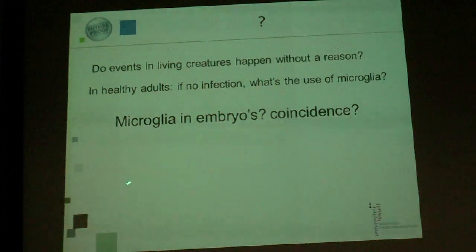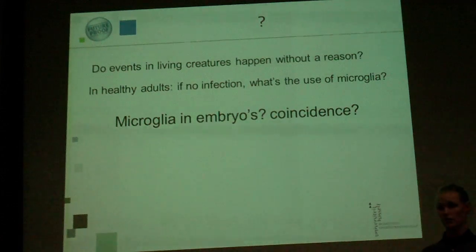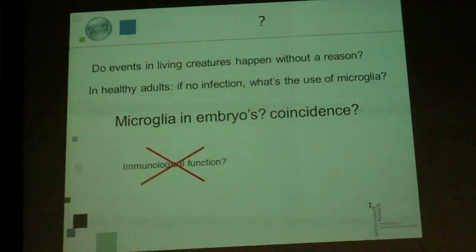Now, I told you something about the relevance of microglia in adults. But microglia are also present in the embryo. Why is that? Is it just coincidence? Why are they actually needed, because at that stage the embryo is protected by the immune system of the mother? So why should we need microglia in the embryo? Therefore, the immunological function is less obvious, so we should search for other functions. They have to be present there for a reason, otherwise they wouldn't be.